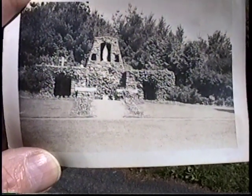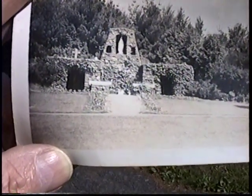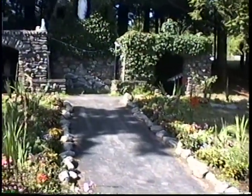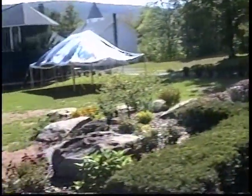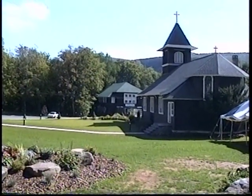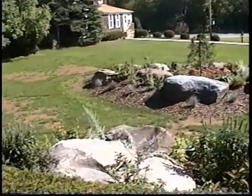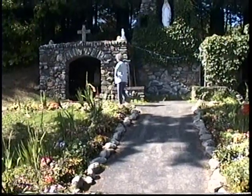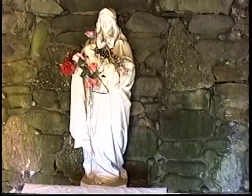Now this is a photograph of the grotto that we took 50 years ago. And now I'll give you a picture of what it looks like today. Years ago, they had the walk that came right up. It looked like a cross. Yes, I guess it did. This is taken inside the grotto.